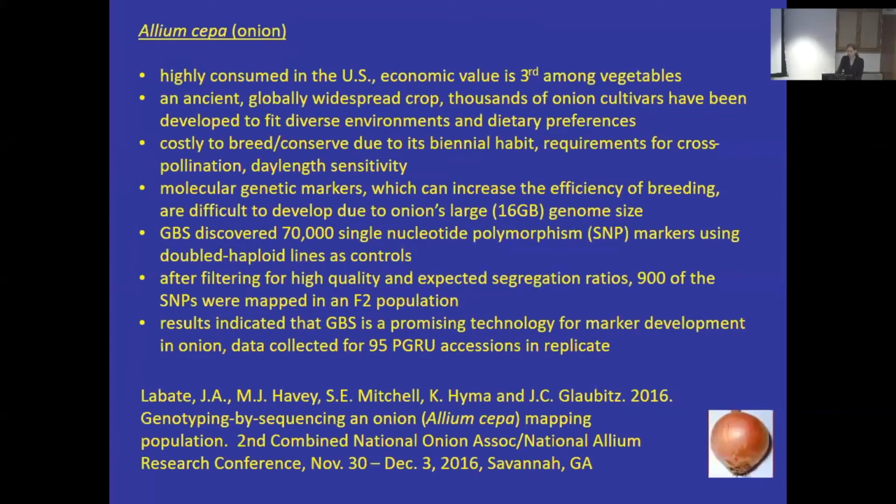So we concluded, and we're going to write up a paper. What I have at the bottom here is just a poster. That GBS is promising. I still have to analyze the data. We have 95 of our accessions also genotyped. But I'll say it is promising, but Jeff Glaubitz, who works here at Cornell, had to make custom scripts to analyze the data because it was so challenging with this large genome. And I tried to analyze it multiple times, and I just didn't get very good results. So with his custom work and expertise, we were able to do it.